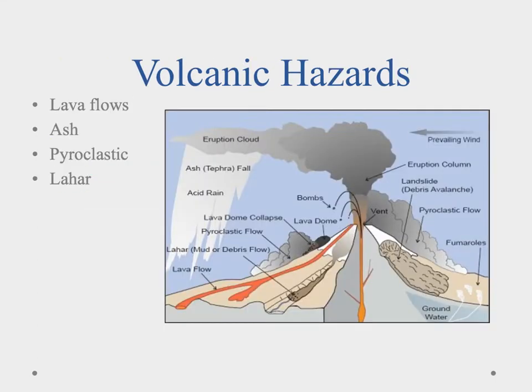Okay, so let's talk about volcanic hazards. There's a bunch of different ones that are going to happen. Probably the most obvious is going to be the lava flow, and you can see that one coming down the side of the mountain here. That's just where lava is going to be flowing from the vent downwards. And if you had something in the way, like a house or a village, that lava would basically just melt it away, burn it away as it comes through.